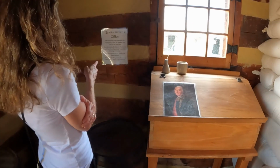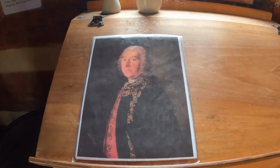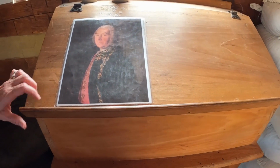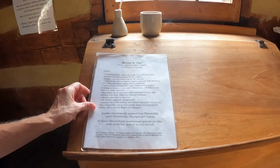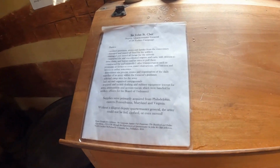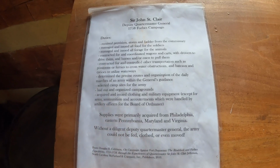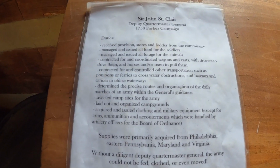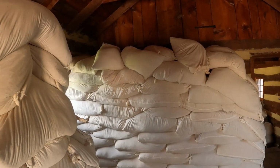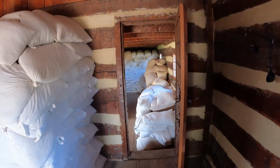Men were given rum or whiskey for special service. Whiskey helped to prevent dysentery, although they didn't understand why. So that's not George Washington, though. That's the quartermaster, yeah. Anything on the back? Yeah, Sir John St. Clair. And there's his duties. Okay, so the supplies were acquired from Philadelphia, Eastern Pennsylvania, Maryland, and Virginia. And the main thing in there is control of rum. And it says, without a diligent deputy quartermaster general, the army could not be fed, clothed, or even moved. So he had an important job. Yes, he did.